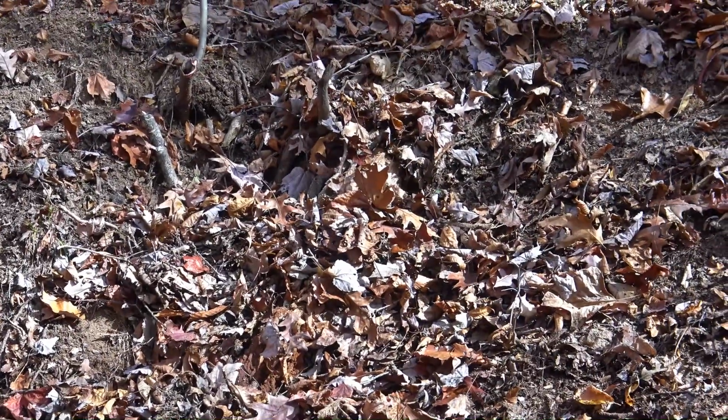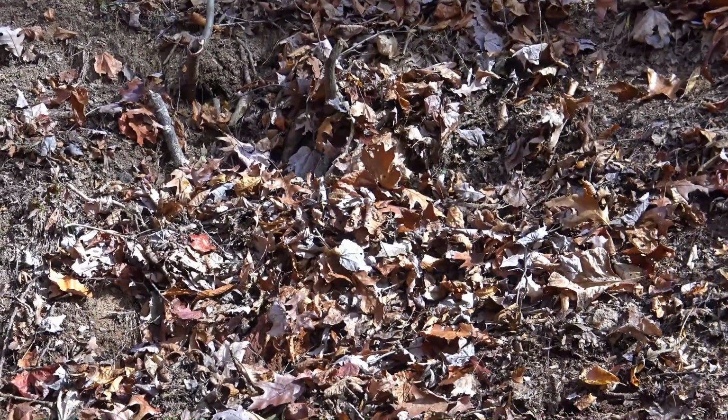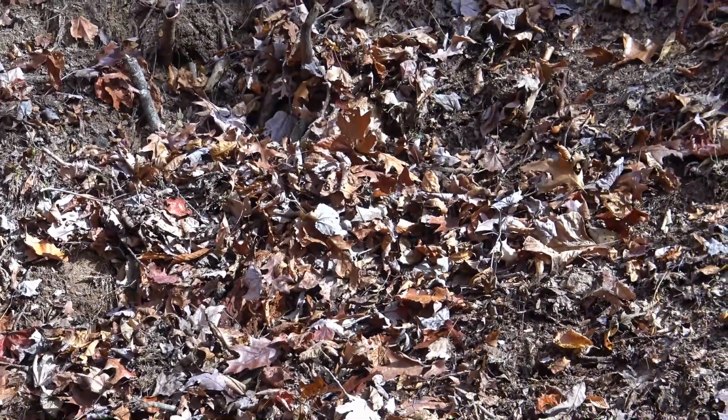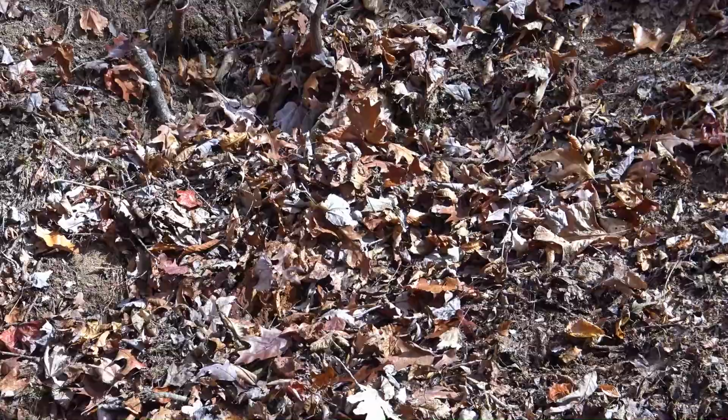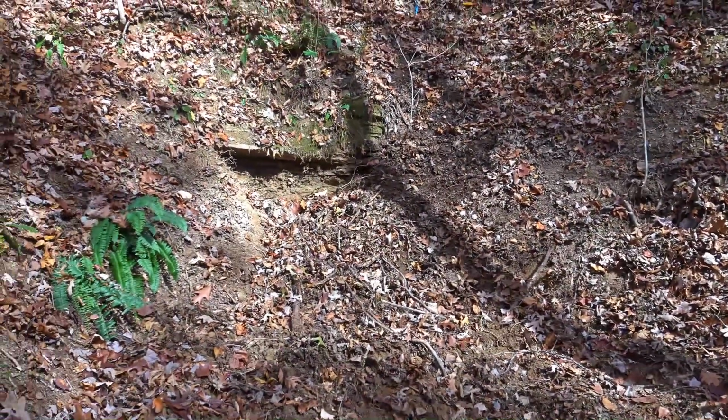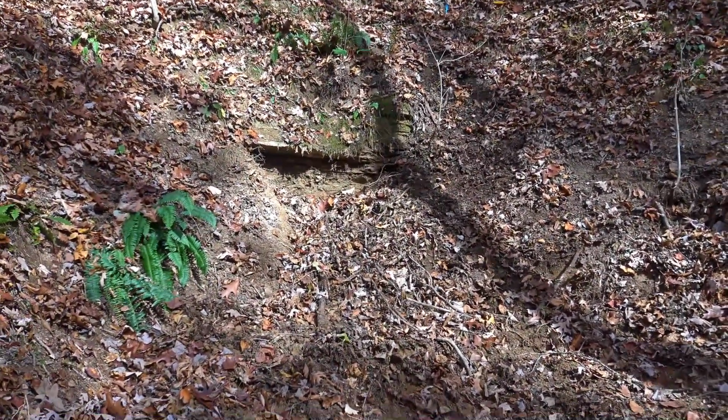I plugged it up with a lot of logs and rocks, and then dumped some dirt over it and raked some leaves over it. So unless someone knows where this is, they'd walk right by this and not know that's the actual opening right there. Even though I'd have bet everything, it would have been there.